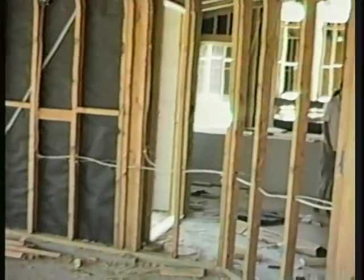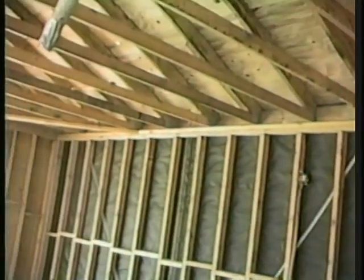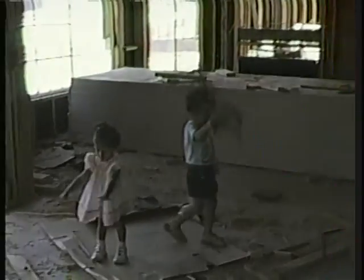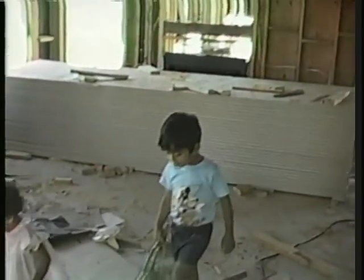And now I'm looking inside the garage. This is the side of the garage. And the garage looks pretty big. Pretty big. Living room. Here is the living room.